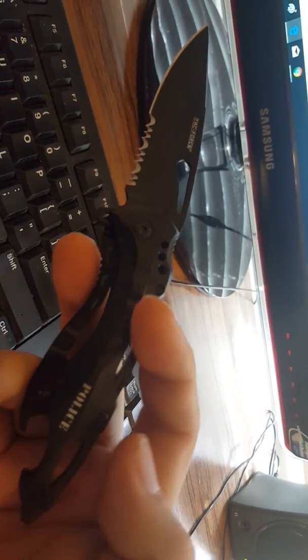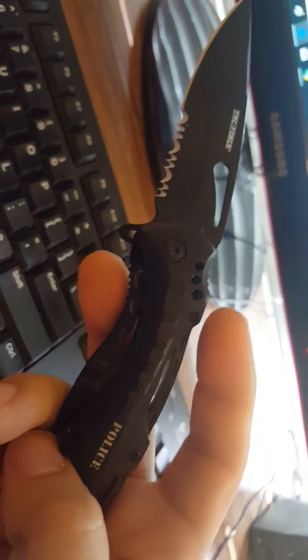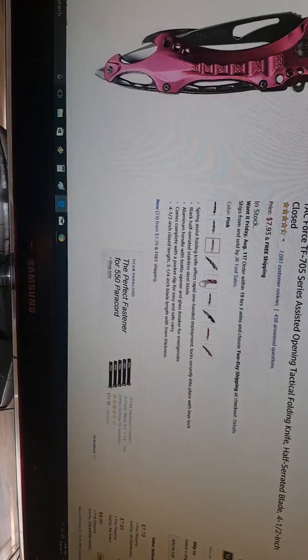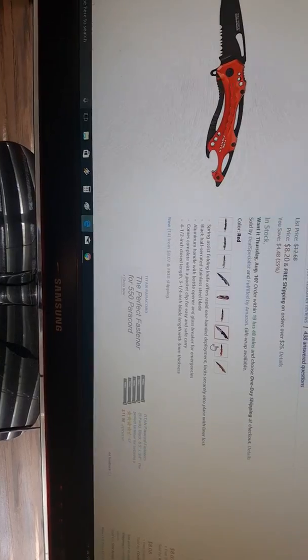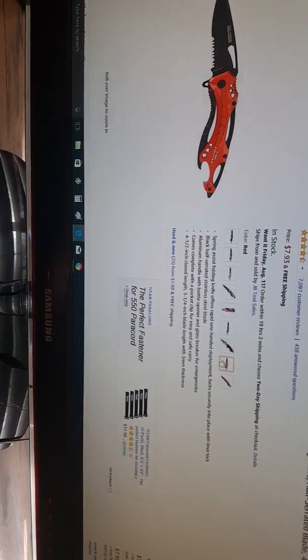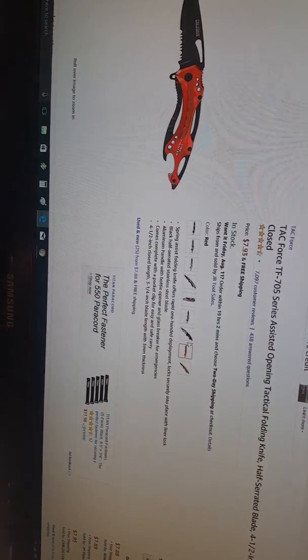Only other thing I don't love is it says police. I don't get the point of that. If you look at Amazon, you can get it in every kind of color. You can see it's a very popular item. So you can get it in pink if you're a girl, or whatever you want to do. Rainbow, and they all have weirdly different prices, as you see. Red, this one's only $7.93.